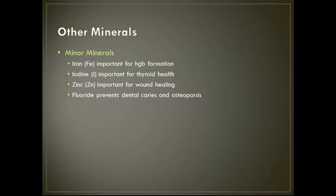Iodine is important in thyroid health. Oftentimes we do not have to supplement this in developed countries such as the United States because all of our salt, our table salt, is iodized. The only time we have to worry about this is in third world countries.